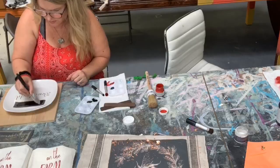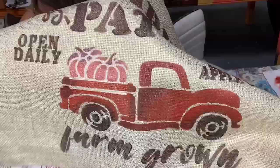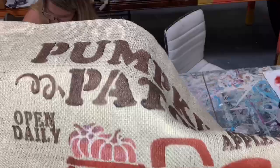All right, well, this is an experiment because I'm, for some reason, having an issue. Can you see the shading on my truck? All the nice shading on my truck? And this is where I'm trying to make my pumpkins. So I have this sort of glittery fabric that this is on.